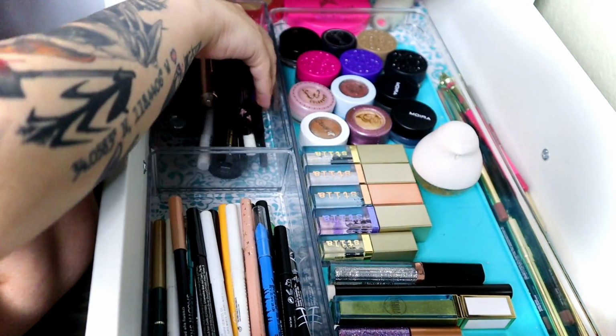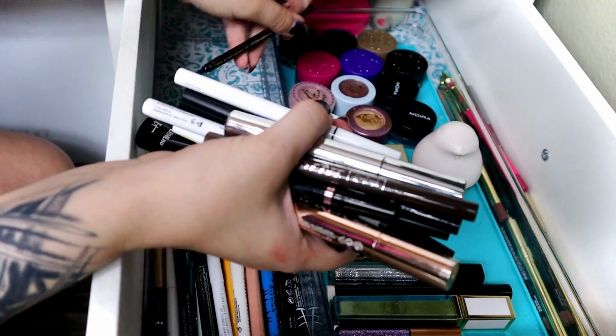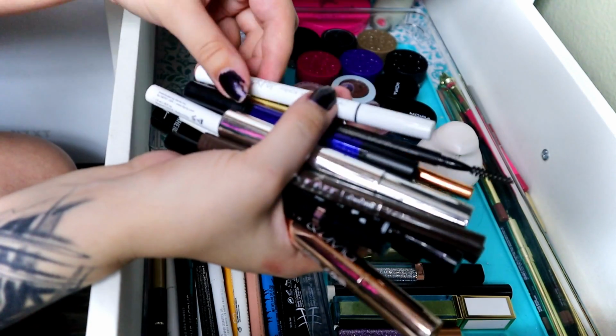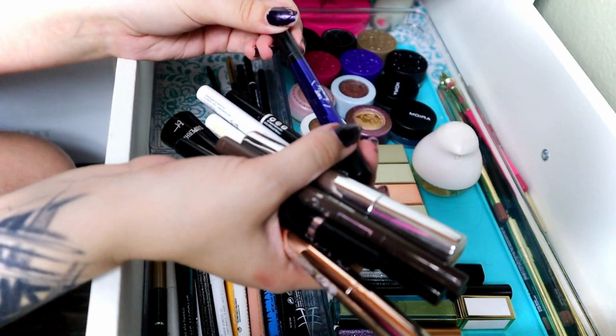Put the hand sanitizer over here. I don't know what to declutter out of these. Pencils are easy for when I have wigs on. Yeah, they're easy for when I have wigs on and stuff. The Pony Effect one's really nice.